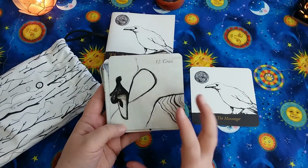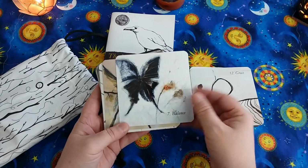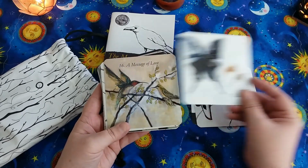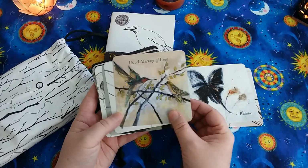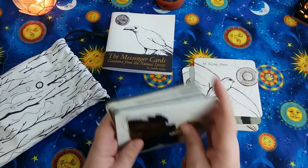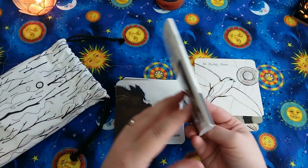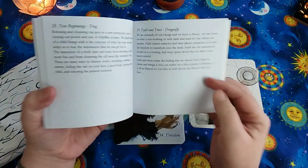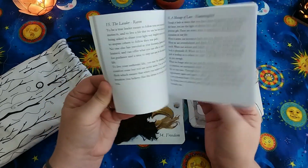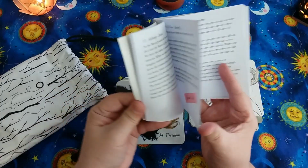There's not necessarily enough on every single card keyword-wise to give me what I need, and the images don't always immediately make sense to me with the keyword, which in other Oracle decks makes it kind of a deal breaker, but the guidebook for this deck is so good, and not because it's fancy. It's a staple-bound, smallish guidebook. There's no images. Some cards say more than others, so there's not a lot of consistency in how much information or in the format of the information.